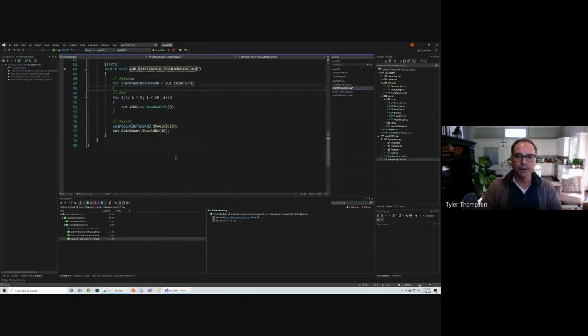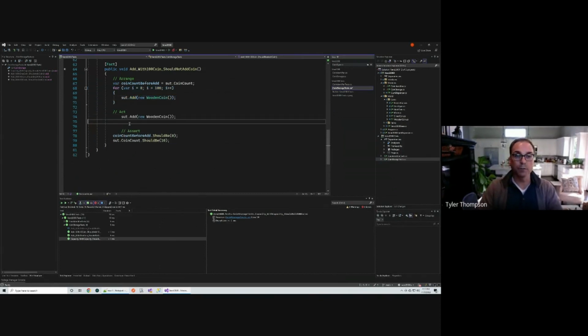Okay, so we're going to add 100 coins, and this can now move up into our range because before we test the thing that we're testing, we're going to get it ready. Then we can add a new coin. That would be our 101st coin, right? And so then we're expecting that there should only be 100 in there. So that's a good test. Okay, so let's try it.